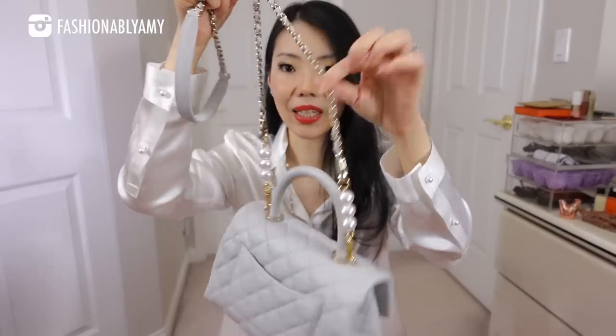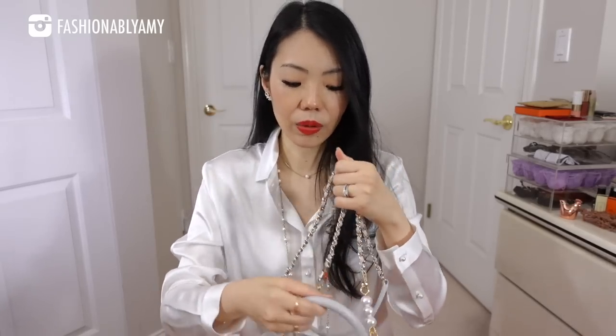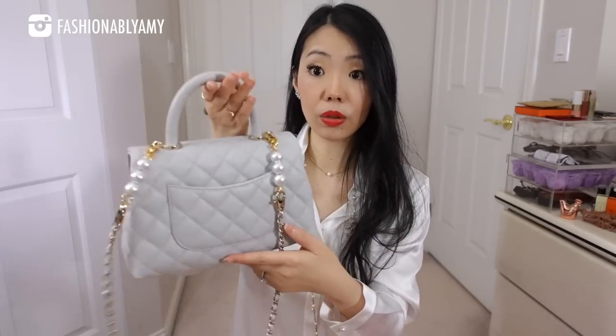I mean, look at it. It just looks like a white bag. It looks like a gray bag. And if you add these cute little chains, I mean, look at it. Look at this little bit of pearls. Not too much, not so overwhelming, but it just adds to it. And it also drapes wonderfully too. You don't have to worry about not looking cohesive. It just drapes beautifully.